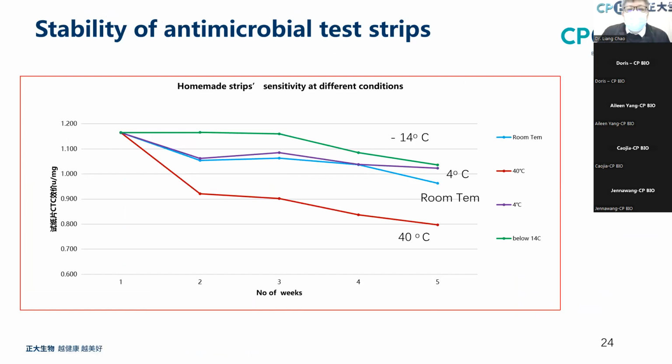And for the same study, we also have a stability study of our homemade strip under different conditions. Interestingly, we find that this antimicrobial test strip, even stored at minus 14 degrees Celsius, had its activity drop quite significantly, even after 4 weeks. So this means that even when people buy antimicrobial sensitivity test strips, the storage, or the stability, should be a good concern.